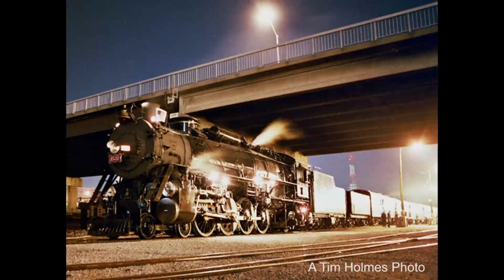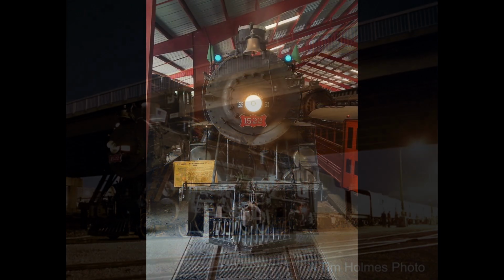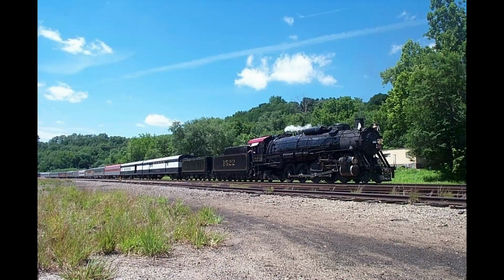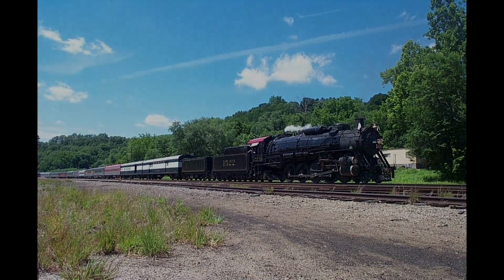After a pair of farewell excursions on September 28th and 29th, 2002, the 1522 was put back on display at the National Museum of Transport in Kirkwood, Missouri. Although it's possible to return 1522 to service, the cost of repairs, reacquiring the support cars, and a place where the engine can run is not feasible at the moment. But that doesn't stop us from dreaming. Let's hope the 1522 can return to steam within the not-too-distant future.